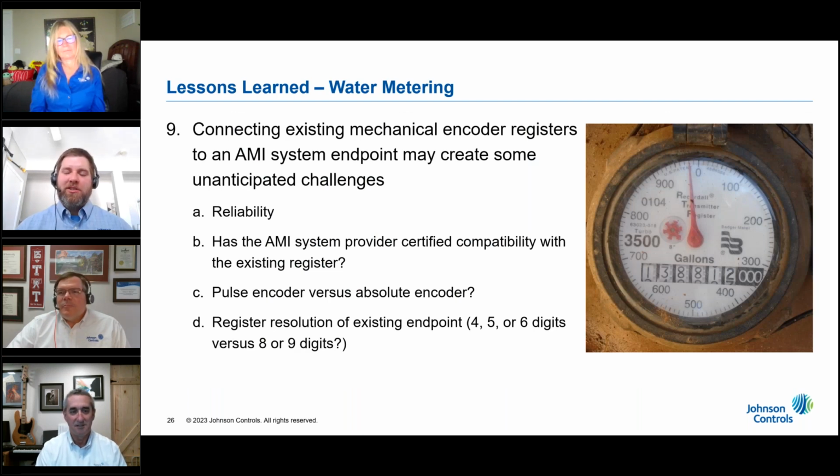So continuing on with some other lessons learned, it's been our experience that sometimes problems can arise whenever you attempt to connect a mechanical encoder register to a new AMI system endpoint. Neither we nor the meter manufacturer could explain why, but all of the mechanical registers suddenly stopped working on one of our projects when the register cables were spliced to a new AMI system endpoint.